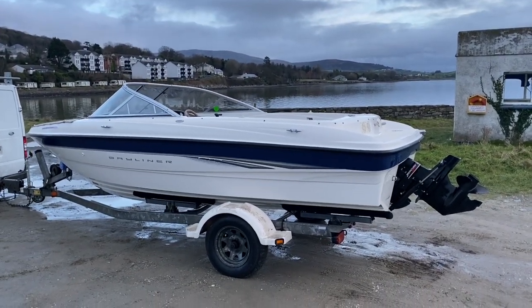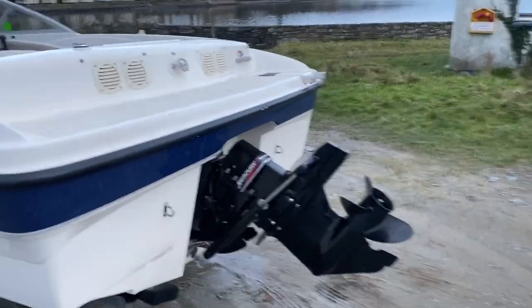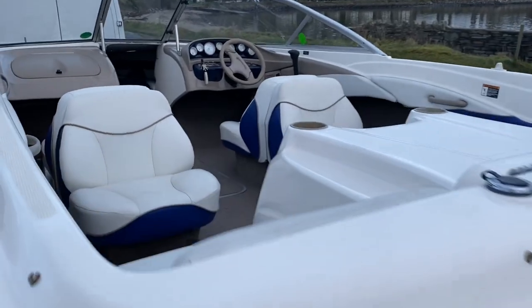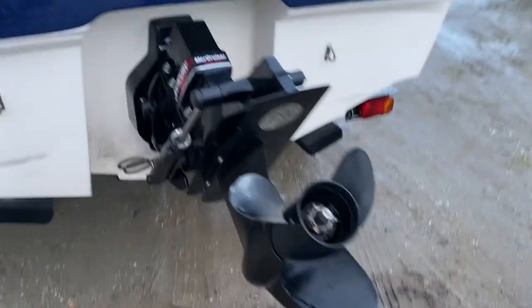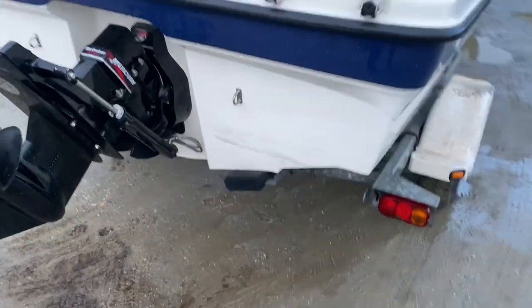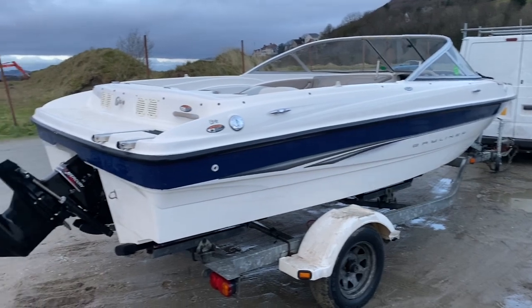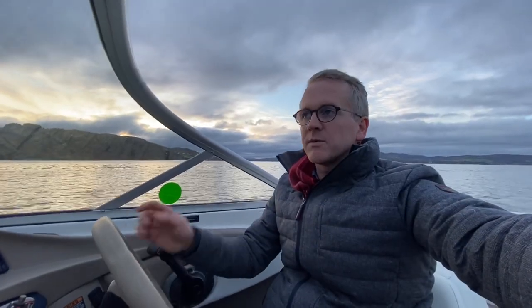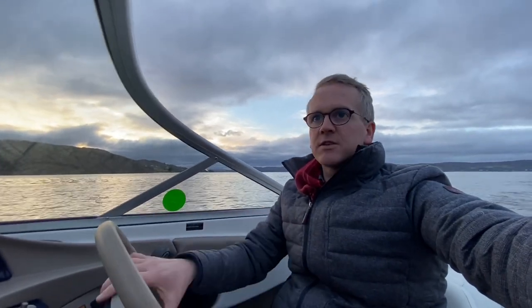So we put a new steering cable into the boat. We put more or less a full new suite of gauges on board, bar a couple of ones that were working. We've replaced some of the switches as well, and basically left the boat pretty much as good as we can get it for the coming season. We also found a wee oil leak on the gearbox that we fixed, and while we had that opened up, we put a new water pump propeller in there as well. So this is all part of the service that we can offer.